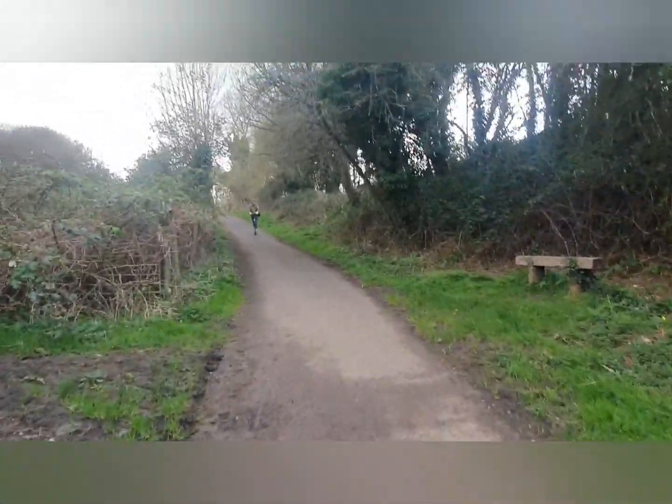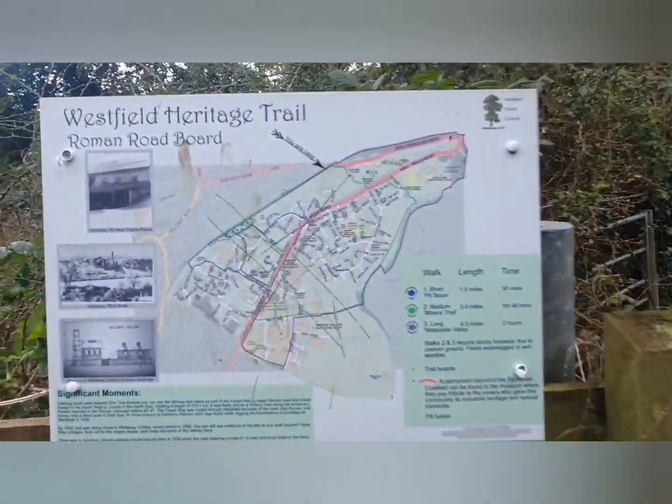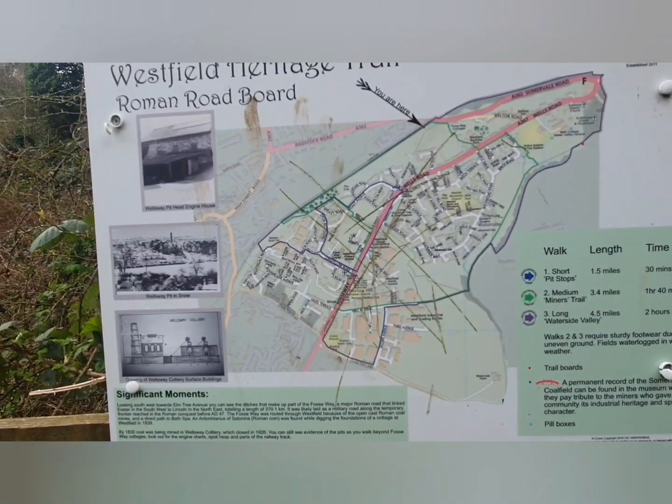But if you do like what you see, you know, the pathway, look, going over. Ah, there you go, look guys. Bit of a map there. We'll stop there for a minute while this young lady goes past.